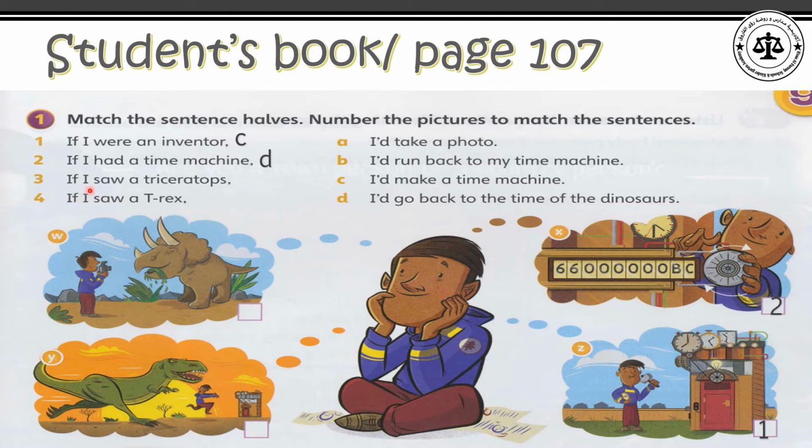3. If I saw a triceratops, I would what? I would take a photo. Triceratops means a type of dinosaur, it has 2 horns, with picture W here. And number 4, if I saw a T-Rex, I would run back to my time machine with picture Y. Excellent. Sentence 4 with Y.